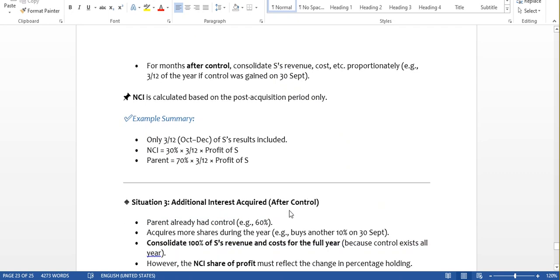Now, for additional interest. So what we are saying here is for months that you have control. This is the example. Let's say before you had a minority interest, but during the year, on the 1st of October, you purchased additional shares and you now have control in the business. So for those 3 months, you will prepare only the 3 months in your account. Your NCI will be 30%. Let's say the additional interest is 60% from the 10%. That means you now have 70%, right? So the 70% is now your parent's share. You will take 70% of the parent share for 3 months out of the 12 months.